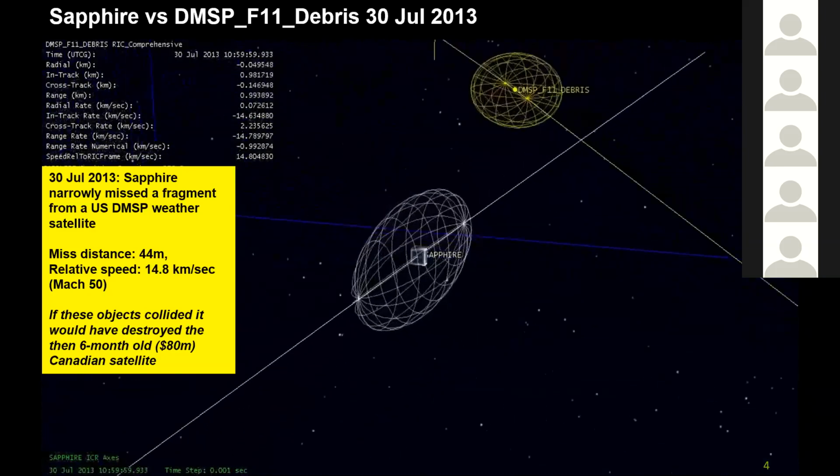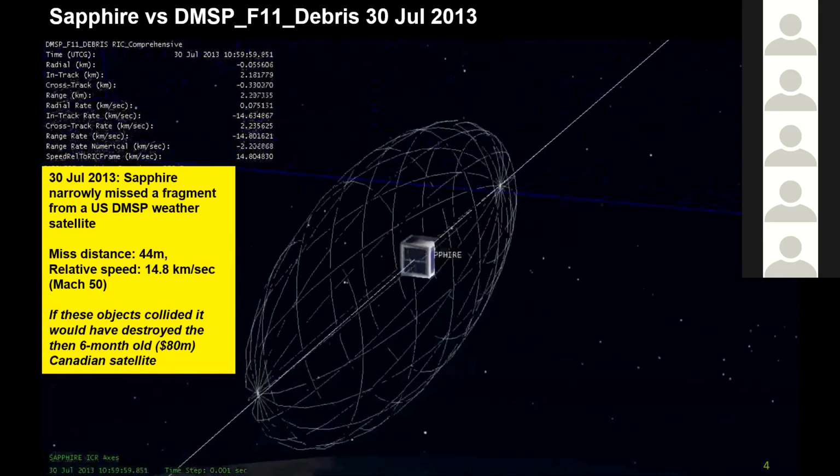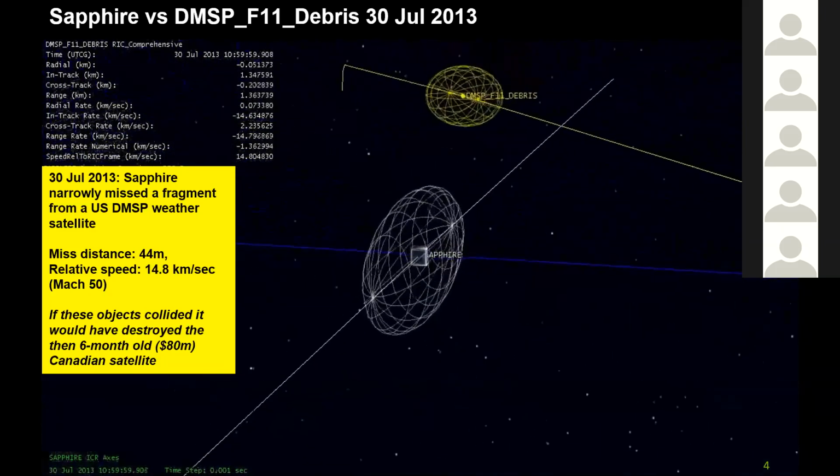Now, this is just one problem of space situational awareness. The conjunction problem is rampant. It's something that's dealt with on a daily basis now. But we also use a lot of our sensors to characterize objects in orbit as well.